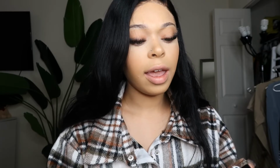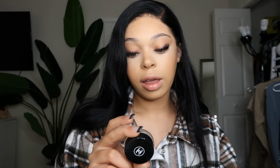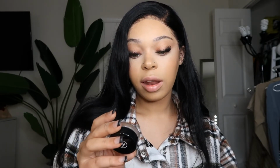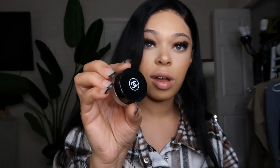I also got a free sample, of course it's free, of the new Chanel foundation. I can't remember what the name is, but it's new, and they're teaming up with Ulta, and I got the shade, I guess this is B30, N1 B30. So I'm gonna try this out on another day and let you guys know how it is. If I like it, I'll probably get it.